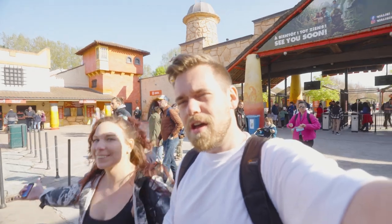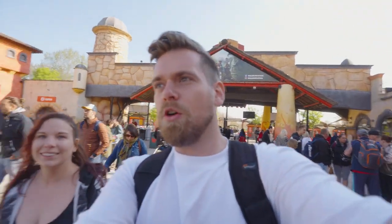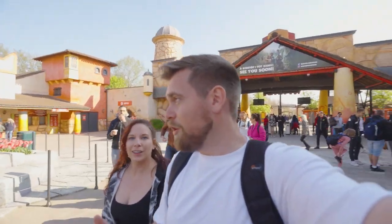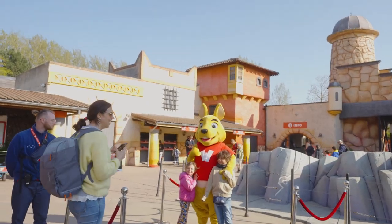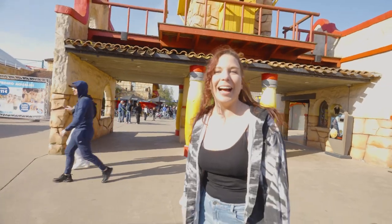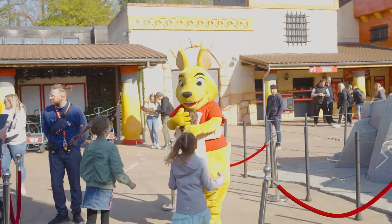Good morning. We are at Walibi Belgium. Obviously the main thing we're here for is Kondaa, their new Intamin Mega coaster. At least the mascot isn't as weird as it used to be. Do you remember the old mascot? Yeah, that one's definitely cuter.